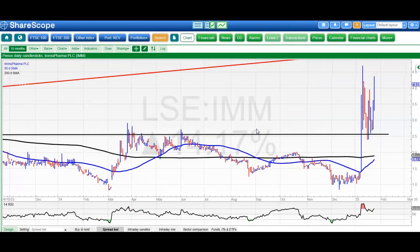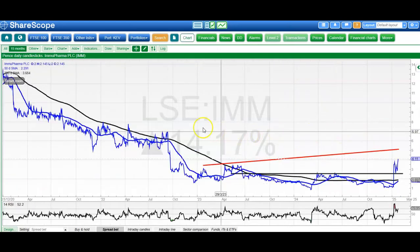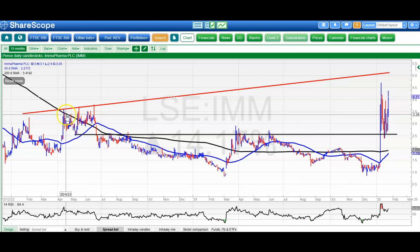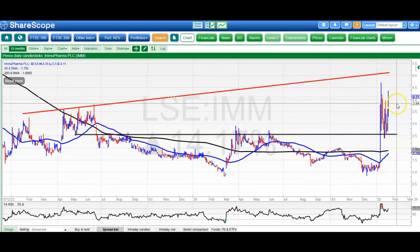ImmuPharma, which has been newly revamped with its autoimmune disease news, is next. Here you can see that after breaking through the old resistance zone between 2.5 and 3 pence, we've established new support there. And we're trying to chase that resistance line, the red one there, from early 2023, heading for 5 pence. Hopefully we'll get that over the next couple of weeks and stay above recent support around 3 pence.